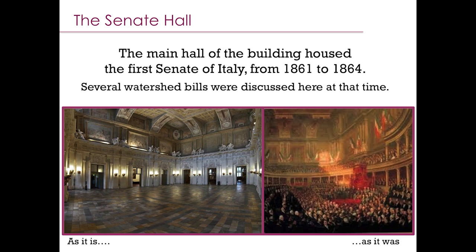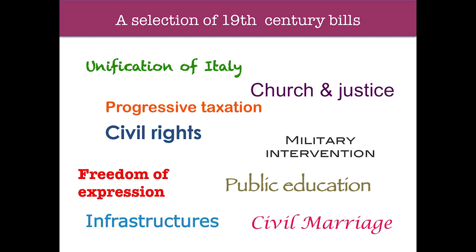So between 1861 and 1864, the palace was very important because it housed the first Senate of Italy. So in that place at that time were discussed a lot of watershed bills that had a very relevant political importance. So the building has a national relevance. And at that time, a lot of bills were discussed, and they covered different themes, such as the unification of Italy, the progressive taxation, civil rights, freedom of expression, and so on.